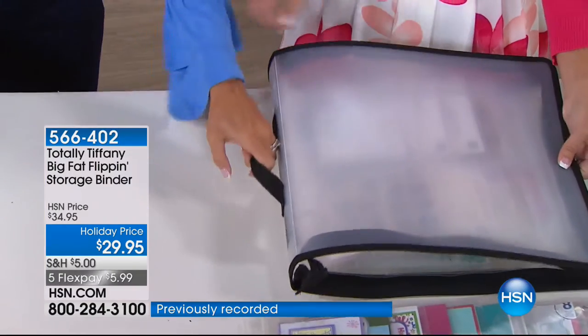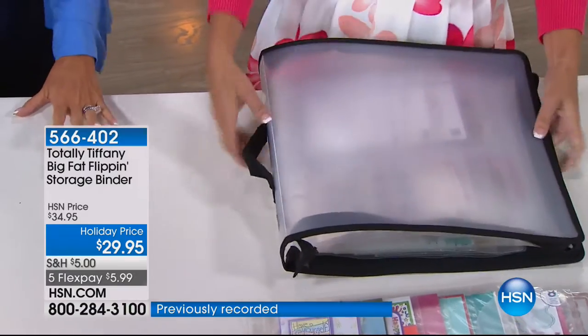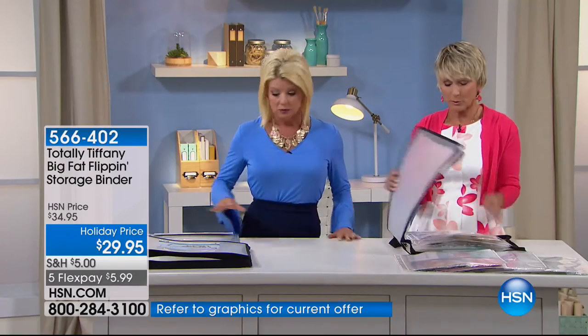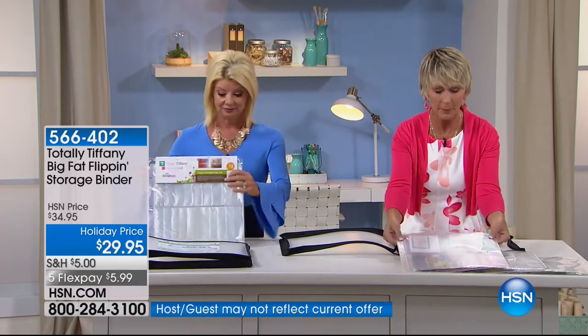So you could get out the door with just the three. And there's a little holder at the very top. And there's a label on the side. Full zipper. Great. So that's what you get with the big fat flip and storage binder, but it'll hold more. So you should definitely take advantage of getting the additional pages.